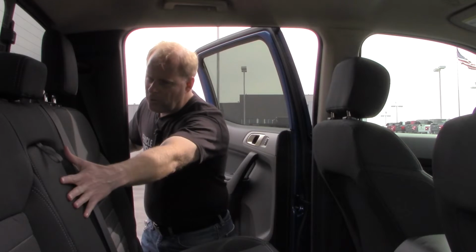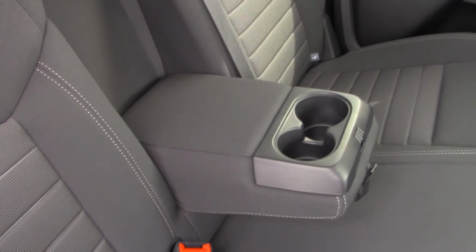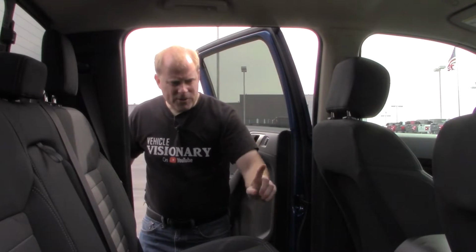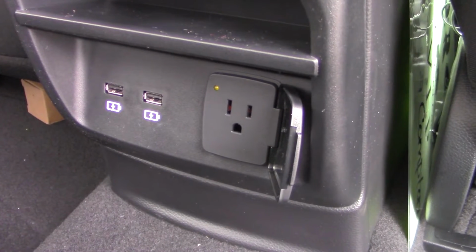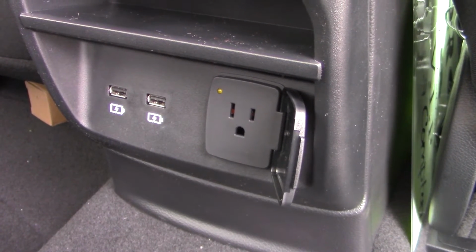You have a fold-down armrest in the middle with a couple of cup holders in there, and most certainly really a couple of things here on the back of the center console for the front that your backseat passengers in previous generations of Rangers wouldn't have likely even thought of, and that's 2 USB ports and a power outlet. I guarantee you nobody ever thought about having a power outlet in their Ranger in years gone by.